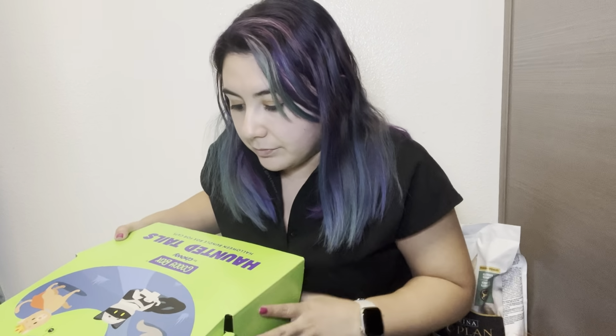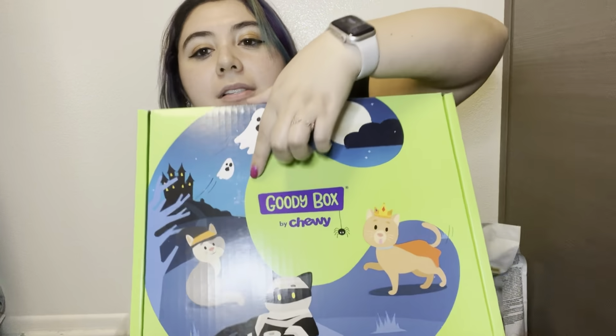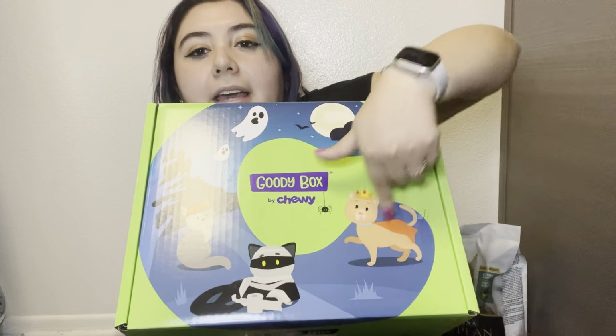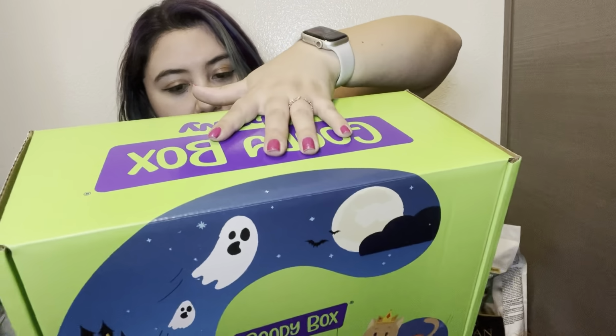Okay. And look how cute that is. There's a ghost cat, mummy cat, and then a king cat. I really like the box design.